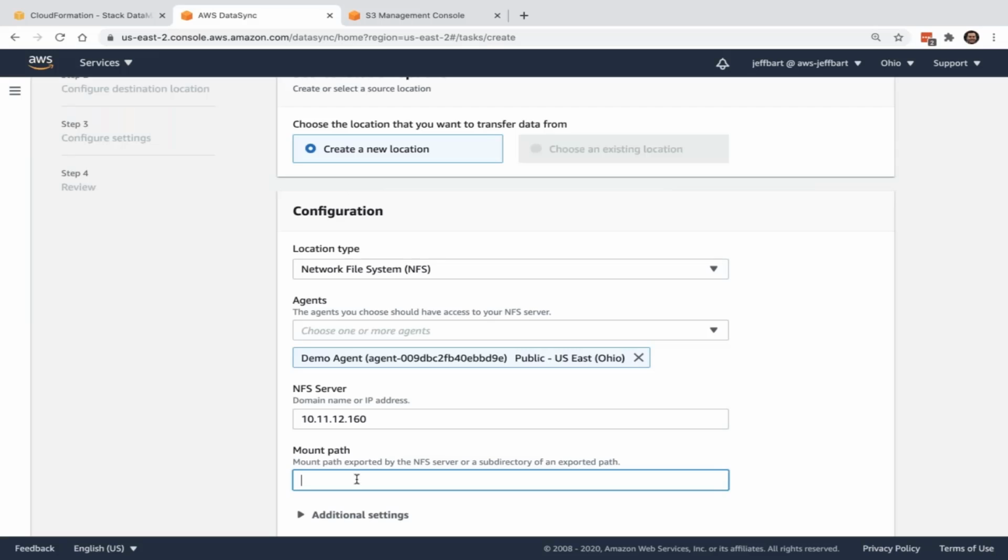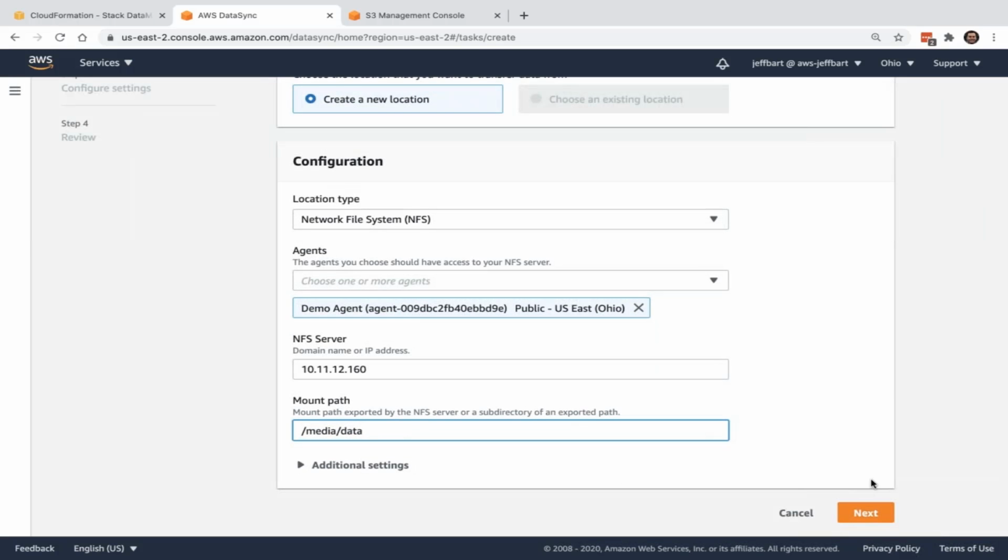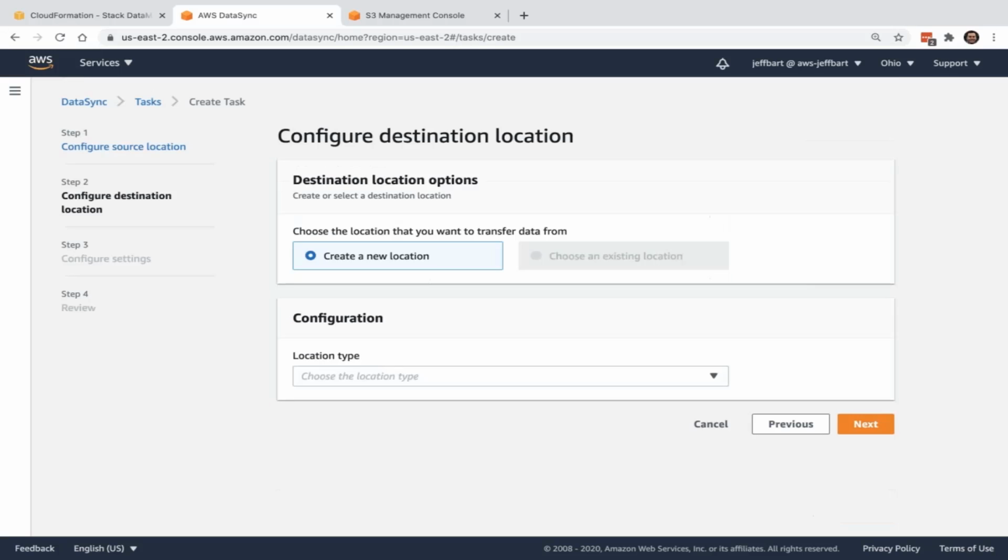And then I need to give it the mount path. This is the mount point that the DataSync agent is going to use to access the NFS server. And if you remember, it was media/data, okay? So that's defined my source location. I defined the agent I'm going to use, the NFS server, the IP, how to contact the server, and then the path or the mount point that I use to actually access the data on the server. And I'll hit next. Now I need to configure my destination location. In this case, I'm going to S3.